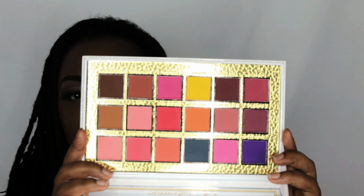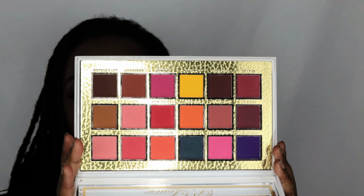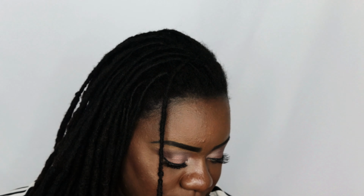And I do like the shadows. I like that. I can't even get this thing off. You guys have seen this already, but I'll just show you again for those who haven't. This is what the inside looks like. They're all matte, and I can't wait to use this palette.